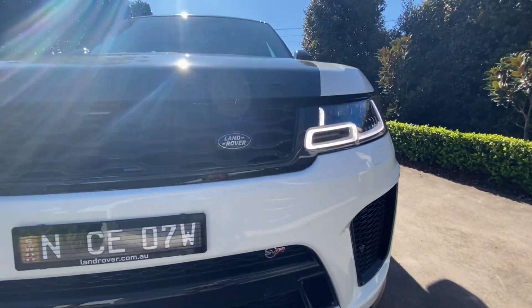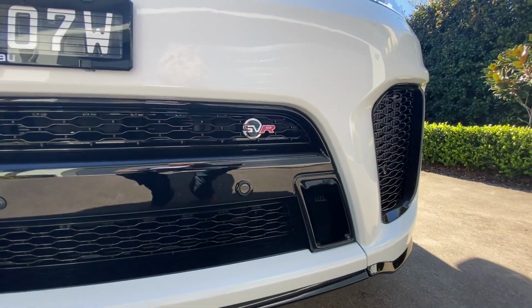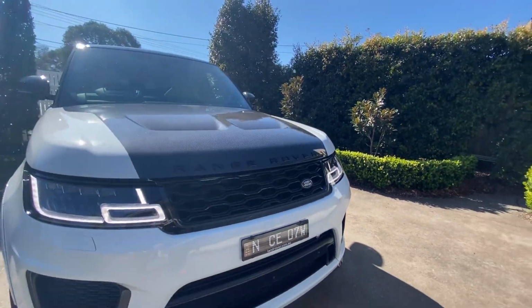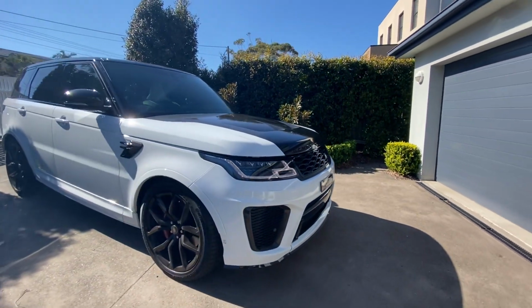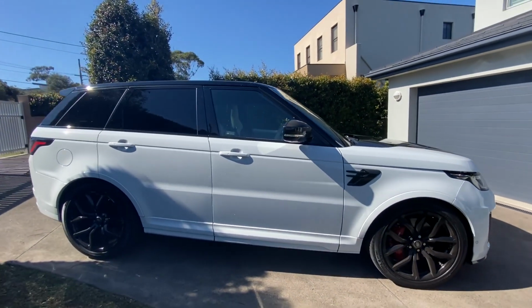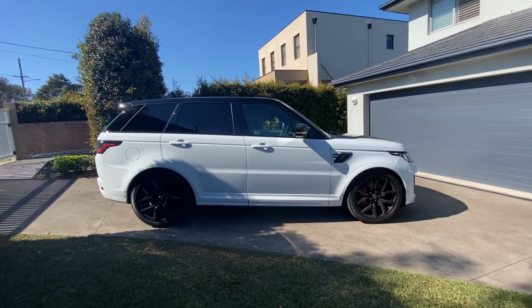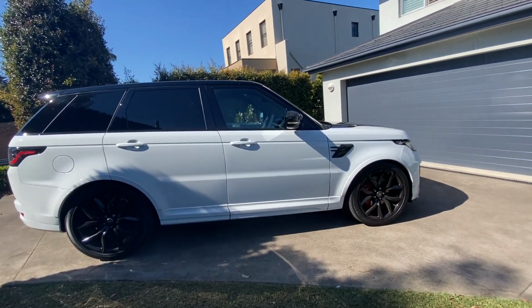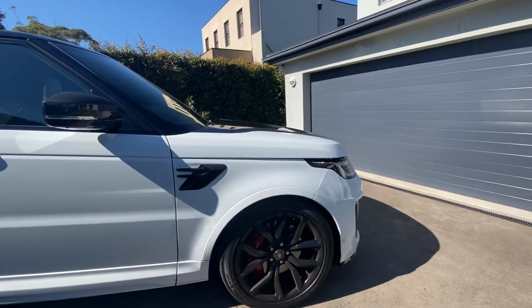SVR badges are discreetly placed, let's say. Still a great looking car after all these years, and you know, if you don't want the full-blown Range Rover, you get the Sport, because it's got a ton of room in it.